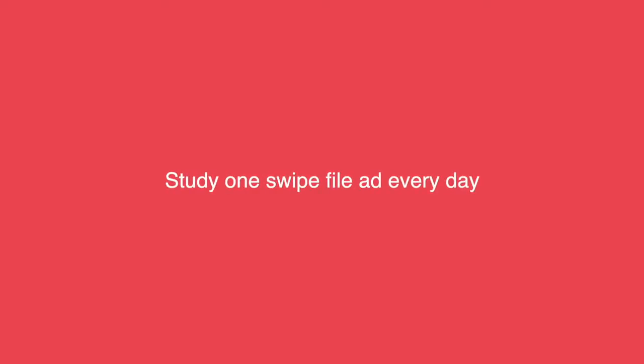This is an important one. Very, very big deal. You want to read and study at least one swipe file every single day. So what is that? What's a swipe file, you might ask? It's basically just ads that you found that you liked. For some reason, they resonate with you and you thought they were good.